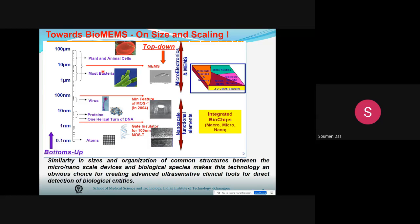Then why is BioMEMS so important? Because there is a similarity in the sizes and the organization of the common structures. Let us see here, from about 100 microns to the 1 angstrom level. Going from the millimeter towards the micron, you have an RBC of 20 to 30 microns, you have plant cell elements, you have bacteria within this micron range, and there the dimension of the MEMS devices is within this scale, 100 microns to 1 millimeter or sub-micron. These devices can be useful to detect biological cells or bacteria, because there is a structural similarity between the device and what I want to measure. Structural similarity. If I go down, still you have a virus, you have a protein, and you have an atom.